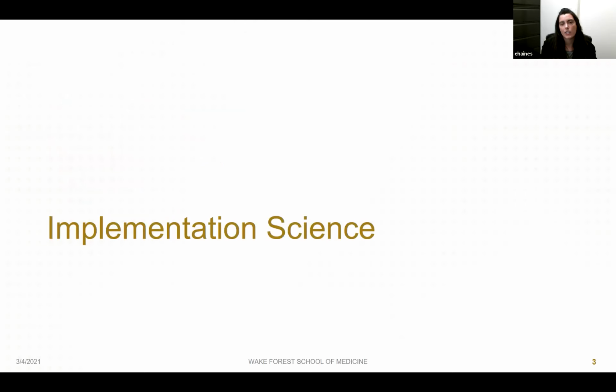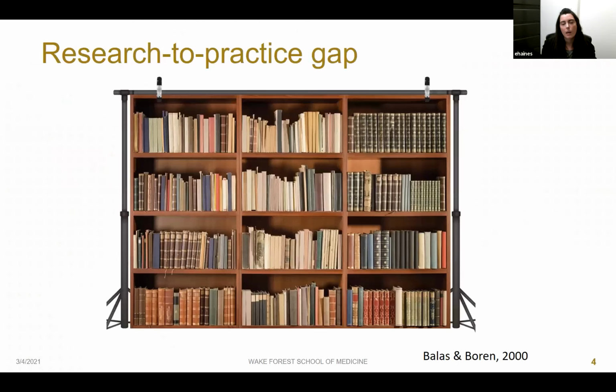So what is implementation science? About 20 years ago, Balas and Boren wrote a famous paper concluding that it takes an average of 17 years for 14% of research evidence to reach clinical practice. And this estimate has since been criticized, but the fact remains that the translation of research to practice is slow-moving work. And as my colleague Byron Powell says, while we want to see evidence go from the bench to the bedside, what we see more often is it going from the bench to the bookshelf.